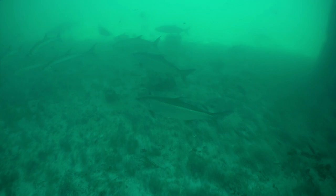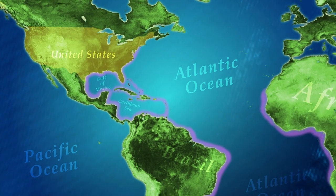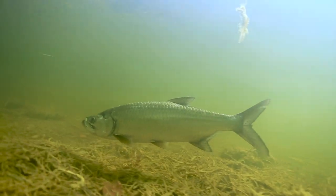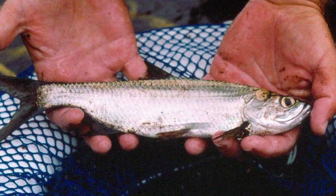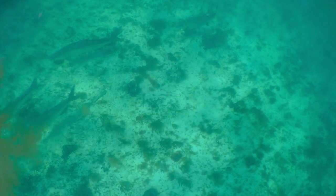Another popular game fish that spends time on the flats is the Atlantic tarpon, whose range extends from the US to Brazil and Africa. Tarpon and bonefish are in the same family. They're a very old lineage. Small tarpon, we're talking like 6 to 12 inches. Medium size, you'll get into the 50 pound range. And then big tarpon, 200 plus pound.